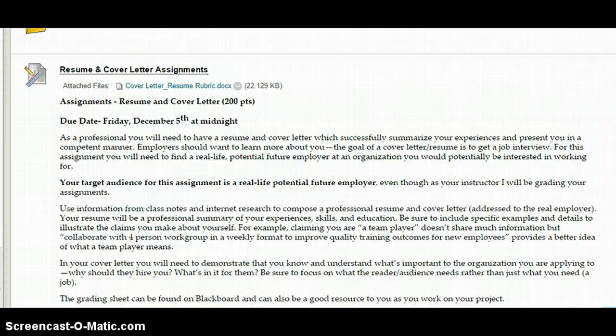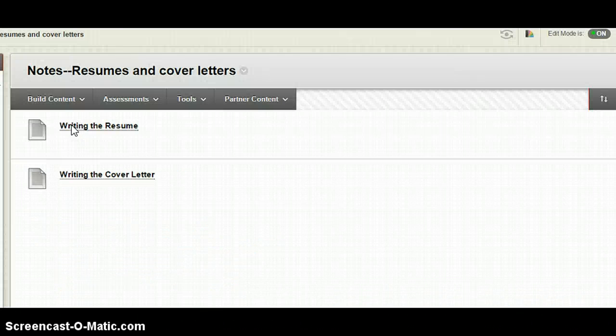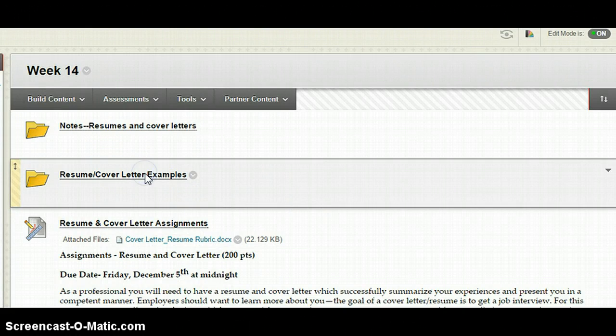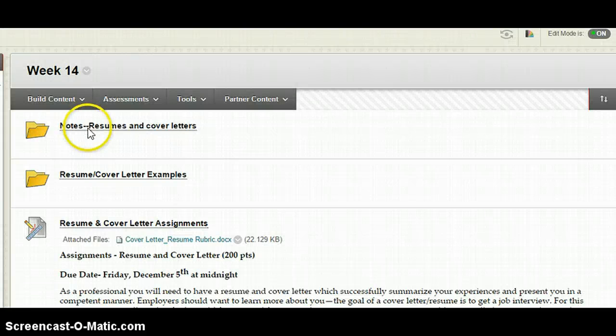So what I would recommend that you do first, again, I'm on week 14 here: number one, go through the notes. So go through the slides. They're just some streamlined information with recommendations about cover letters and resumes. Number two, I would recommend that you look at some of these examples that I have posted here for you. They're not perfect, they're not meant to be prescriptive, but just to give you an idea of what people in the past have done.